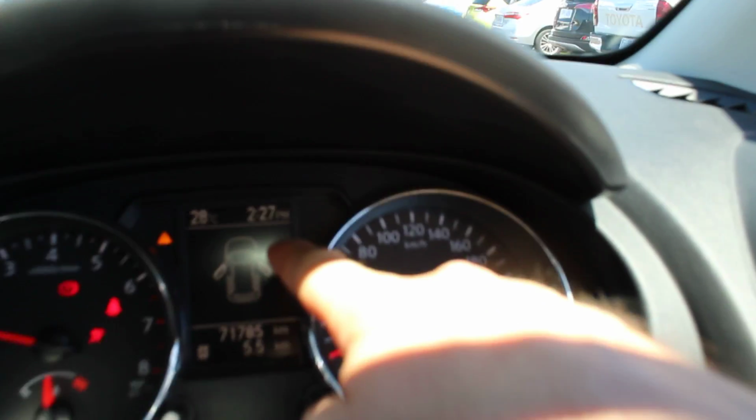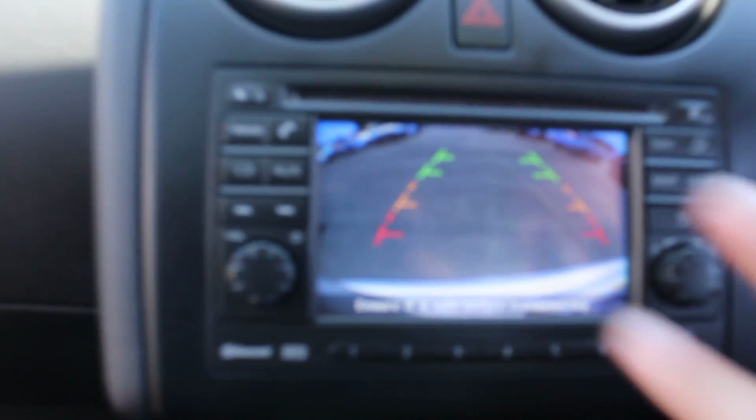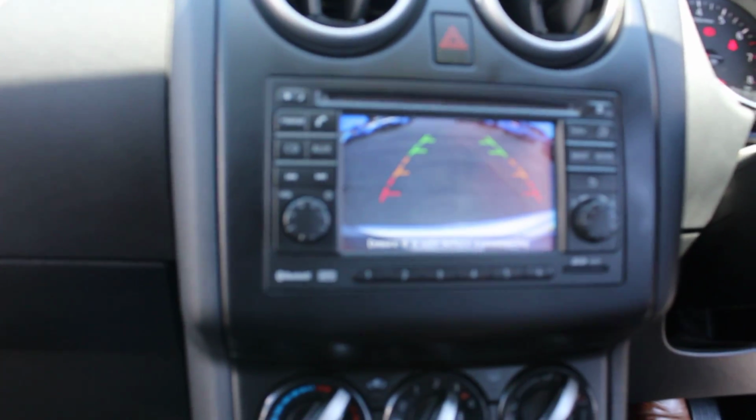71,795 on the clock. There you've got your temperature, cruise control of course, and steering wheel controls there. So we'll show you the reverse camera. There's the camera there. Your moving guide, it has your guide lines as well, and your aircon.